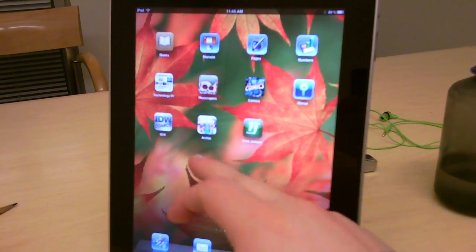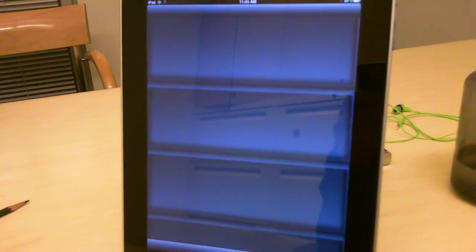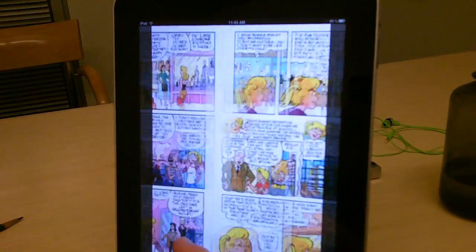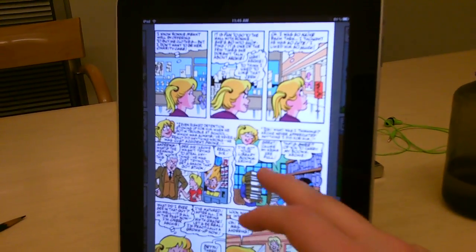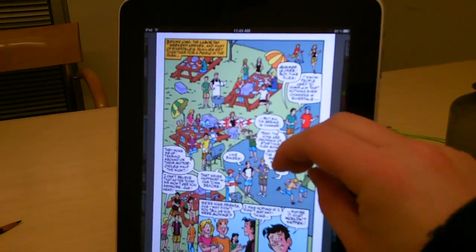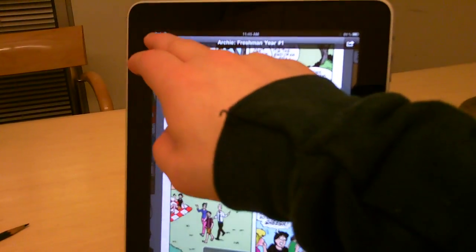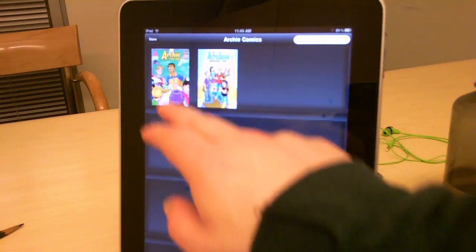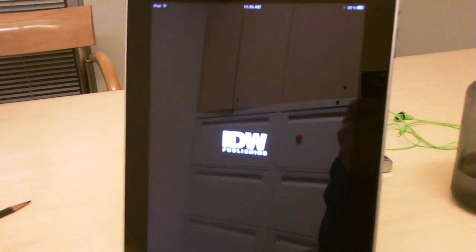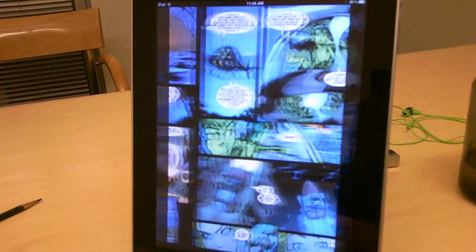So iVerse created the IDW and the Archie app. If you love the Archie comics, pretty good way to read them, page by page. You can zoom in and out like you can on the Comixology app, but you can't do the panel by panel. I don't really mind that much. I actually sort of prefer to read my comics this way. Just go back. IDW, good place to go if you like to read Star Trek comics or Danger Girl by J. Scott Campbell.